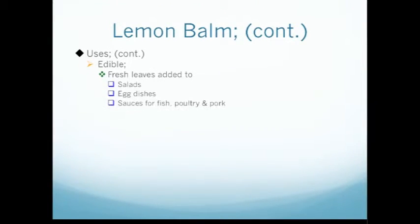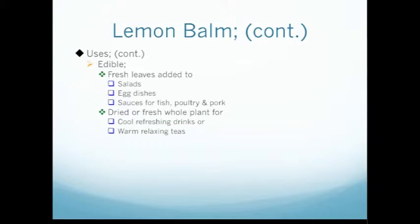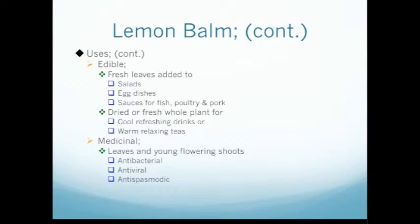It's edible. Fresh leaves can be added to salads, egg dishes, sauces for fish, poultry, and pork. Dried or fresh whole plant can be used for cool, refreshing drinks or warm, relaxing teas. Medicinal uses. The leaves and young flowering shoots are used because they have antibacterial, antiviral, and antispasmodic properties to them.